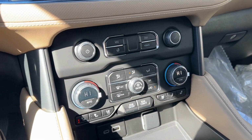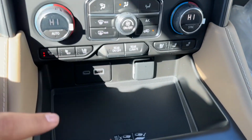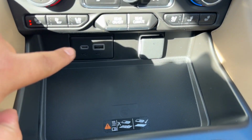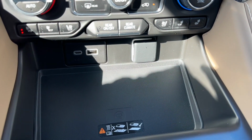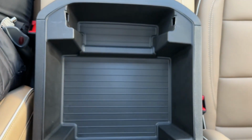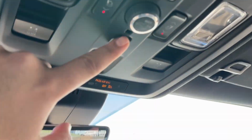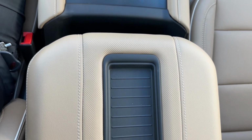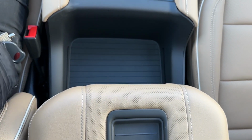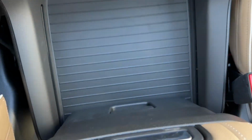And right underneath, you have the radio controls, dual zone climate controls with heated and vented seats. You also have a wireless charging pad with USB-C, USB, and a 12-volt power outlet. You also have two cup holders, another slot for your phone, and you have the center storage, which can retract by pressing this button right here, which gives you some extra storage and hidden storage underneath.